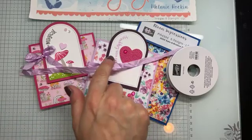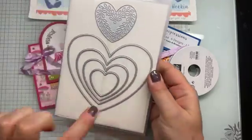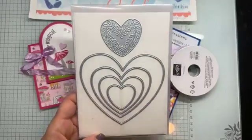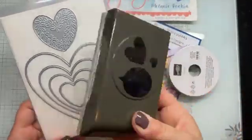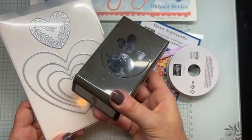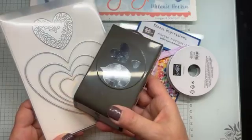And then for the heart on this, I used this heart from the Hearts of Elegance dies. However, you could also use this adorable heart from the Bee Builder Punch. And this is actually one of the Saleabration items that you can choose right now.